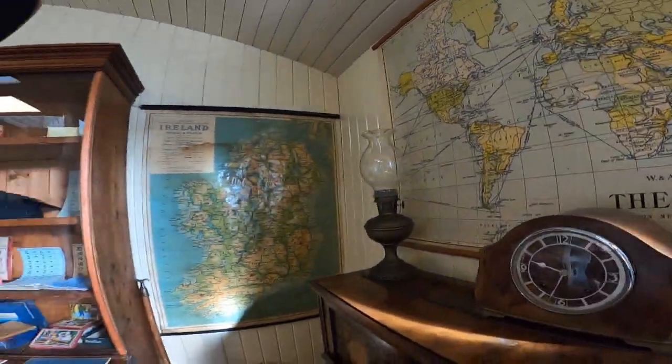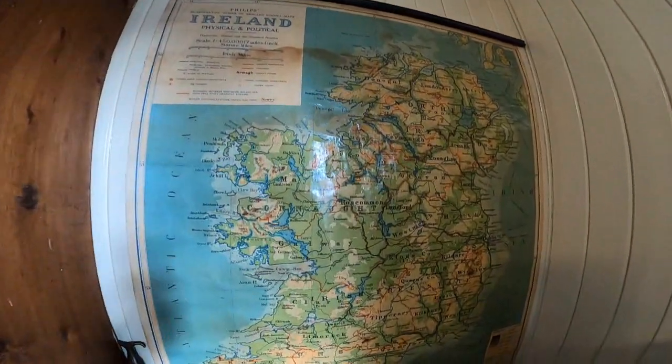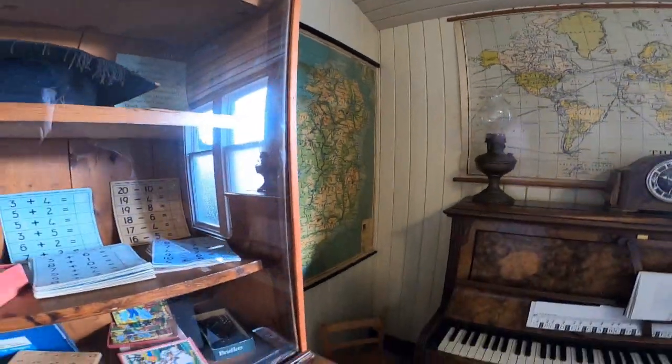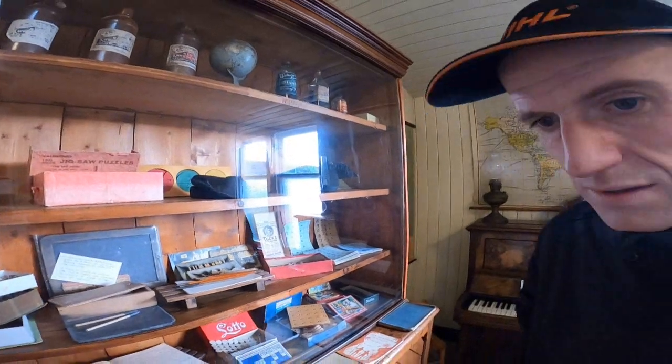Back at that time, Ukraine and everything was part of Russia. And I love seeing those old maps. It's almost like a time capsule. All the different countries, how they always change. Look at this. Here's a map of Ireland of all things. And then interesting little school books. There is a bit of a reflection here off the glass.